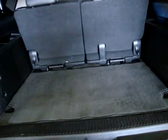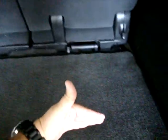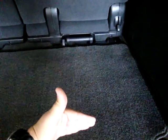Okay, now the Suburban is the longer version. As you can see, we have that extra storage space here. It's not like the Tahoe. If this were a Tahoe, these seats would be like further back on a shorter vehicle, and you have much less cargo space back here.